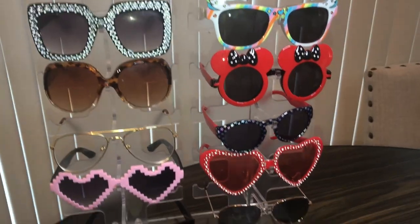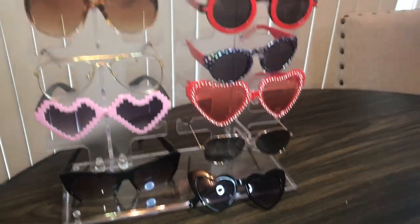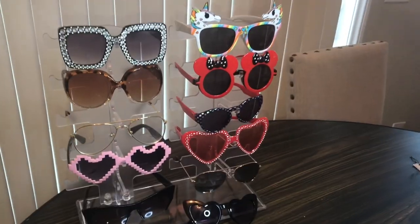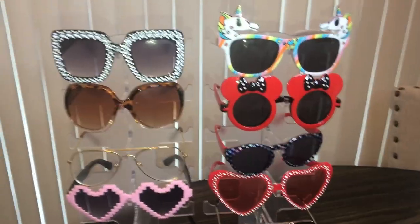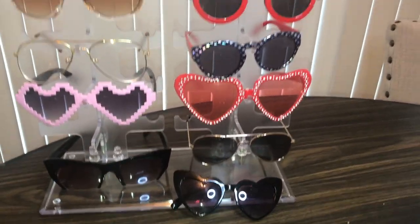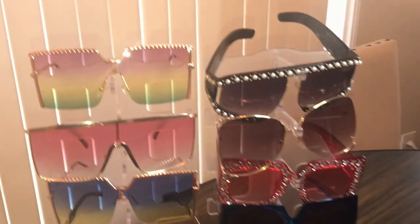And here are Amai's glasses. All the ones that come in kid sizes. There's a lot more styles, a lot more colors. This is not even half of the inventory that they have. But as you can see, these are beautiful, cute little fun summer spring glasses for kids.